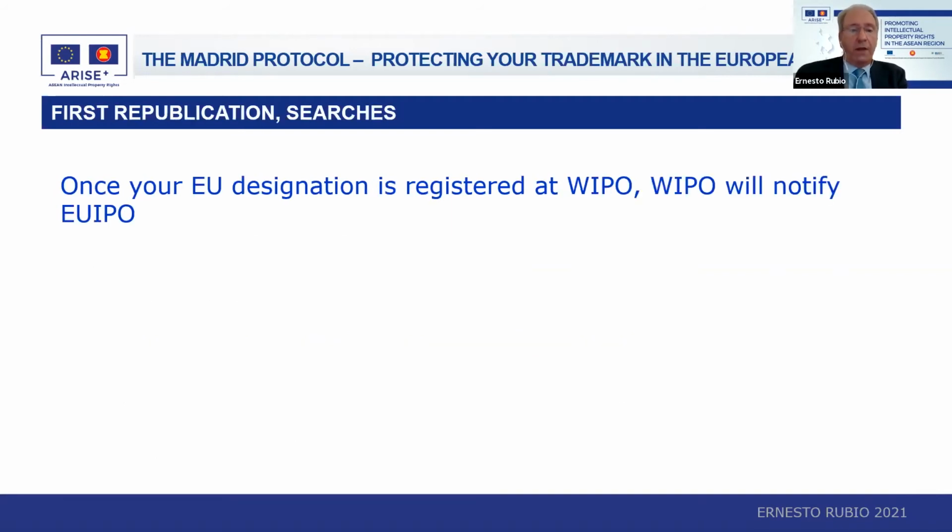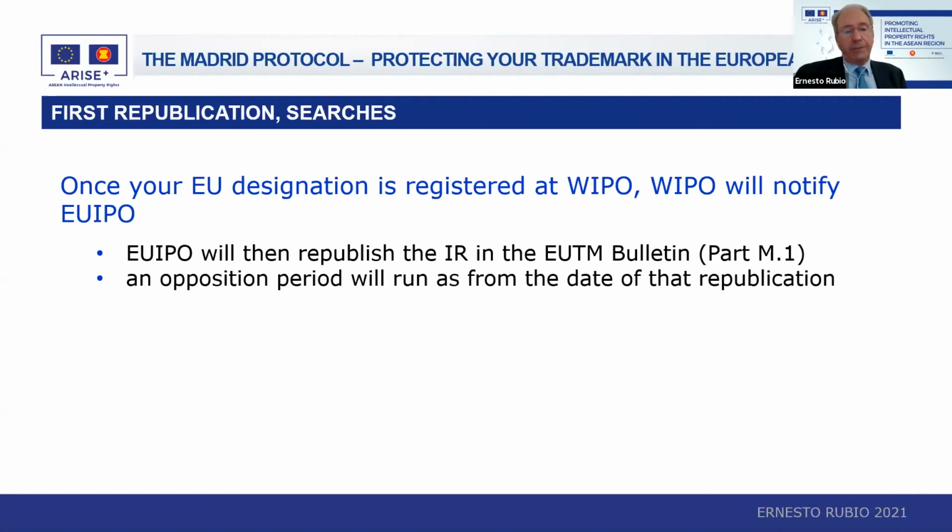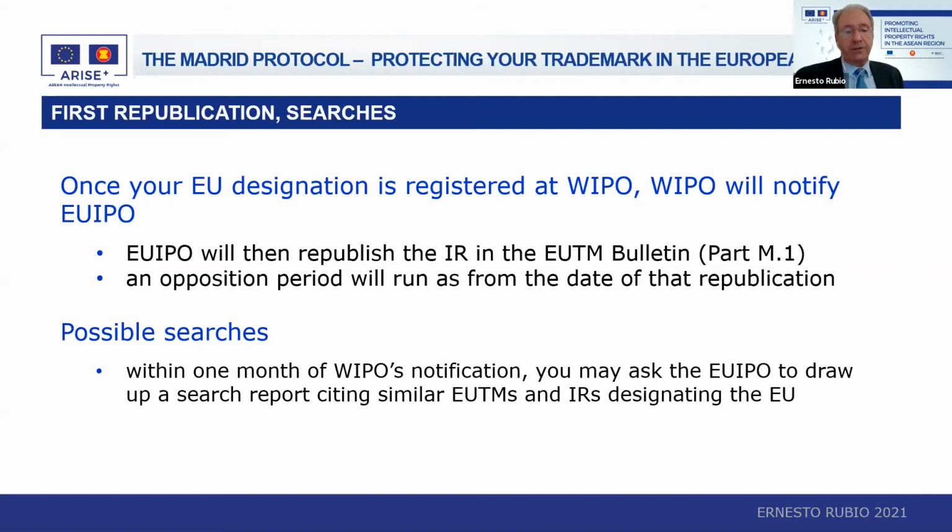What happens once the EU designation has been registered at WIPO? Well, WIPO will notify the European Union IP Office immediately. The EUIPO will then republish the international registration in its bulletin, the European Union Trademark Bulletin, and an opposition period will run as from the date of that republication. You can ask for possible searches within 1 month of WIPO's notification.